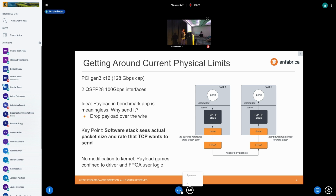The driver that's managing this FPGA keeps a data queue, right? So it's going to manage a data queue just like every other high-speed NIC out there. When a packet comes in, the hardware's got to land the payload somewhere. Well, in this case, the driver is managing a data queue just like it normally would.